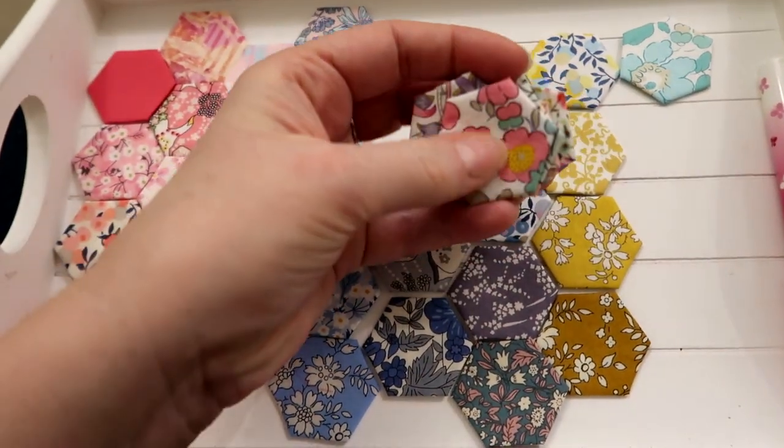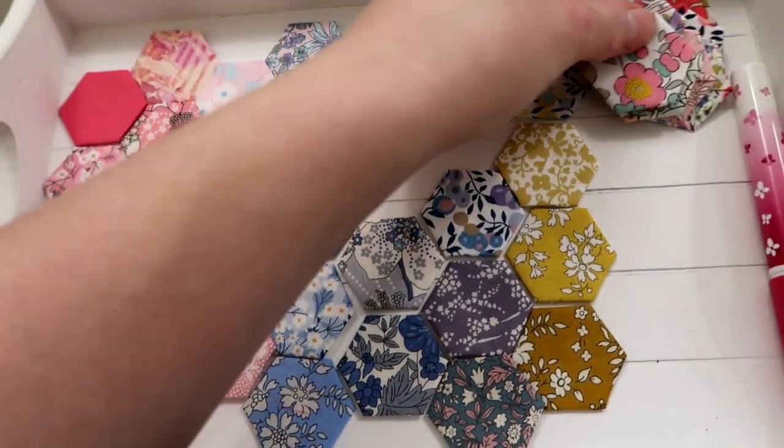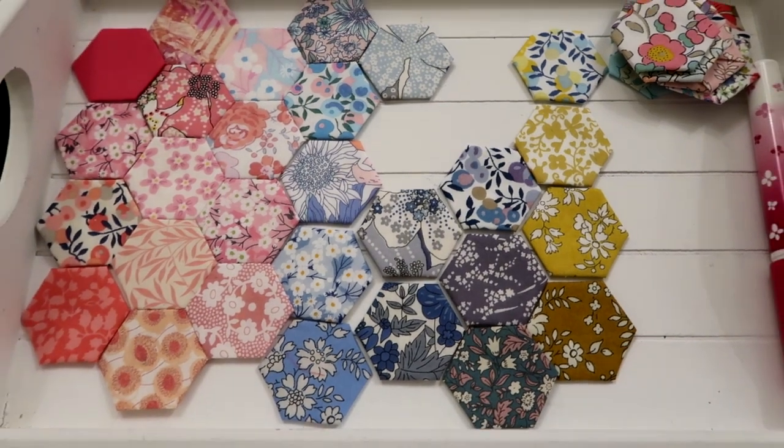I'm not quite sure what I'm going to do with these, because I felt that they didn't quite go with the ones that I'd already placed. I might find a use for a couple of them in the area over this side, but we shall see.